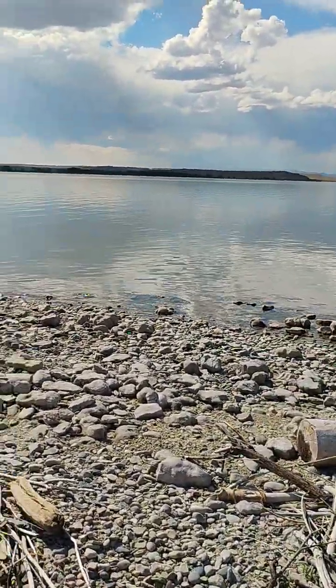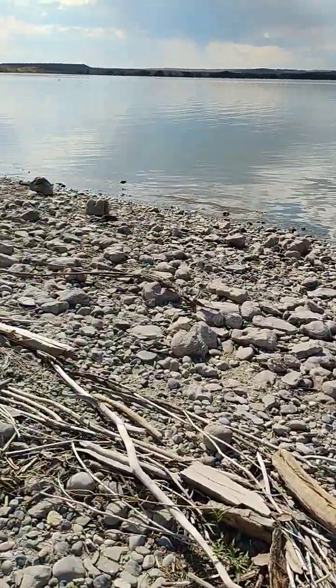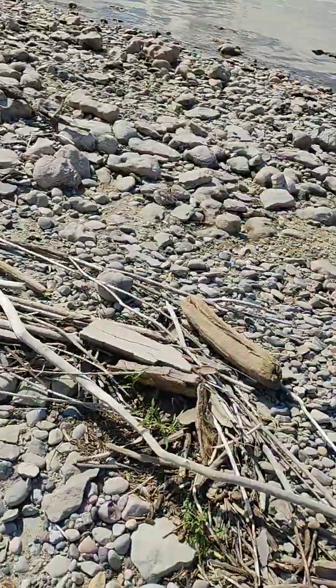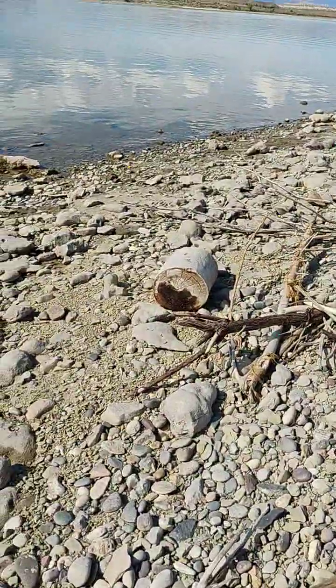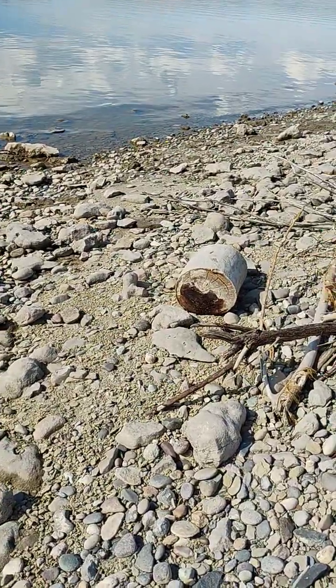We're at Boysen Lake today. It is a great place for collecting driftwood and rock hounding. Oh, look at that little log right there. That would make a great little stool.